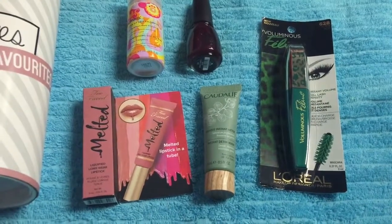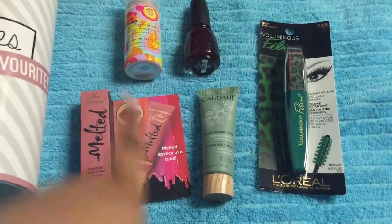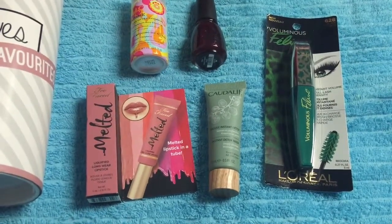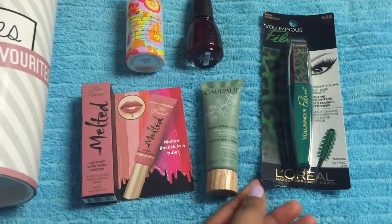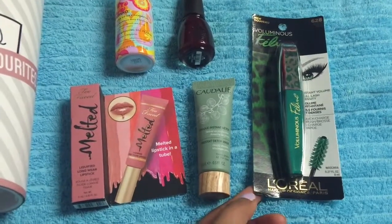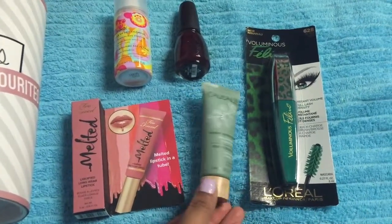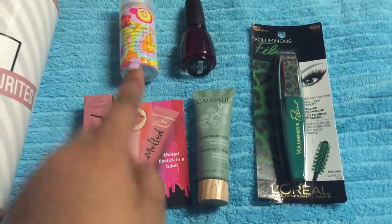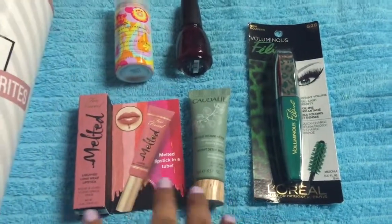to about $4, maybe a bit less than that per product. And personally, that's a really good deal, I think. I mean, drugstore mascaras themselves are about $8 or so. Caudalie is a really good brand. China Glaze, the melted, that one I'm not really sure, but other than that, everything else, yeah.